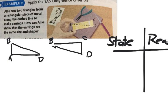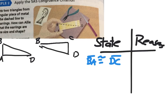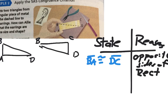So when I look here, look at side BA. What other side of my rectangle has to be congruent to BA? CD. So my first statement then I'm going to make is I'm going to say that segment BA is congruent to segment CD, DC. Doesn't matter. I'm going to go with DC. Now, how did I know that they were congruent? Because it's a rectangle. Because why? Because it's a rectangle. Right. They are opposite sides of a rectangle. Okay, so I've got CD and AB are congruent.